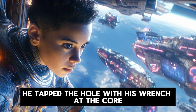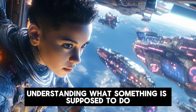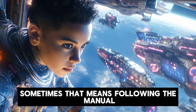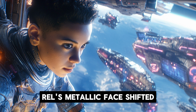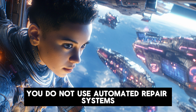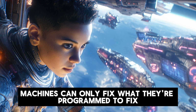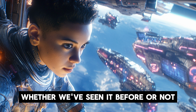He tapped the hull with his wrench. "At the core, it's all about understanding what something is supposed to do and figuring out how to make it do that again. Sometimes that means following the manual. Sometimes it means making something new." Rel's metallic face shifted in what might have been confusion. "You do not use automated repair systems." Tom laughed. "Oh, we use them when they help. But machines can only fix what they're programmed to fix. Humans, we fix what's in front of us, whether we've seen it before or not."